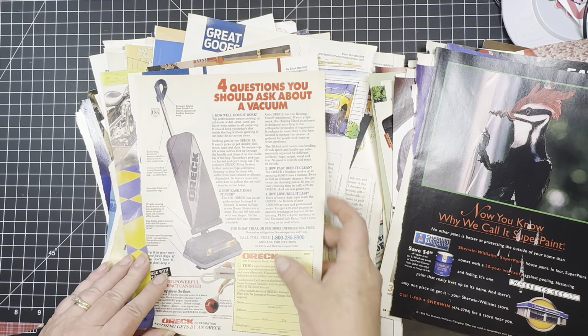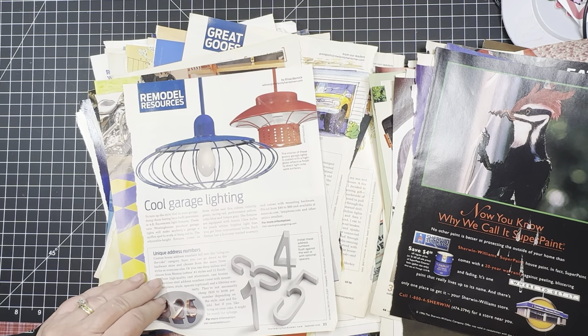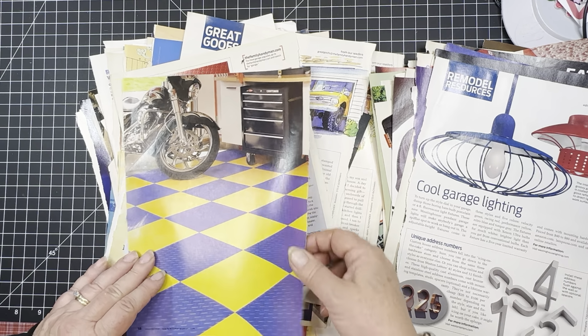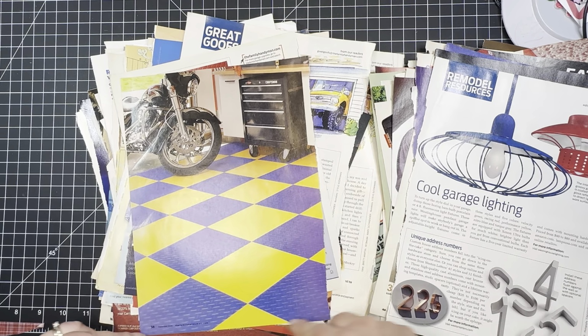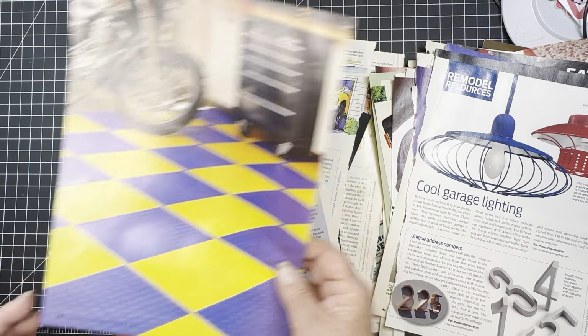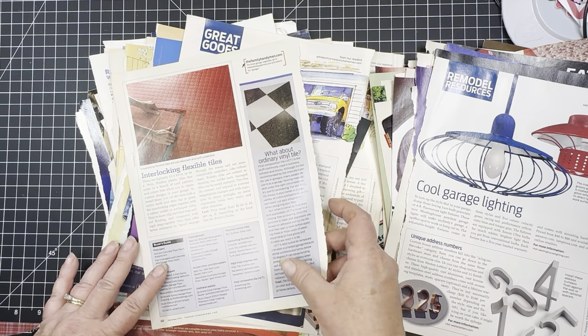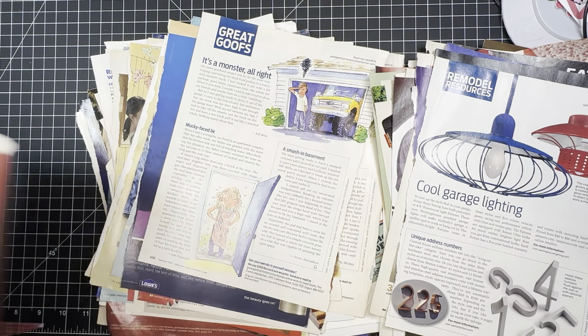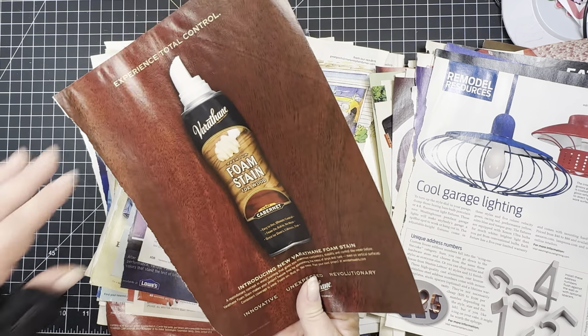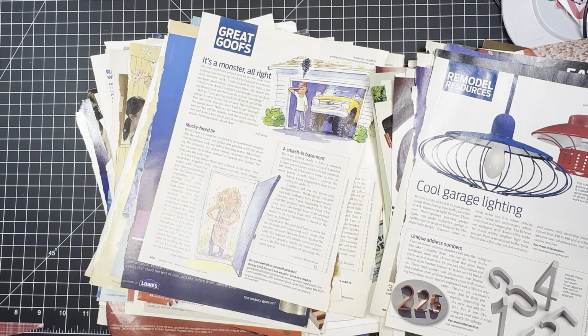This goes in journal for the vacuum. These lights are just too cool, so they're going in Gluebook fussy cuts. I wanted this for background because isn't that cool? That could go on my primary page. And this could too, this red background. If not, it has some wood, kind of this brown color that I can use.